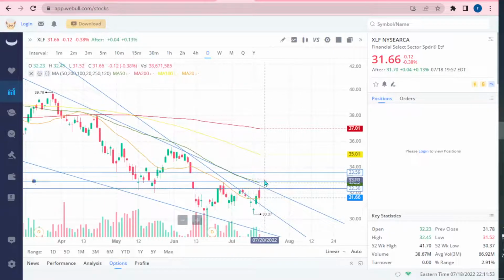But we also do have this 50-day moving average at 32.82, which could act as rejection. We also do have this little gap right here at 33.59 if we do want to fill that.